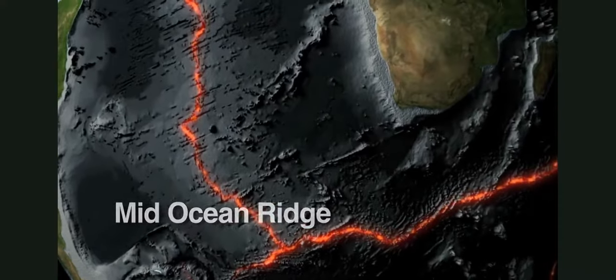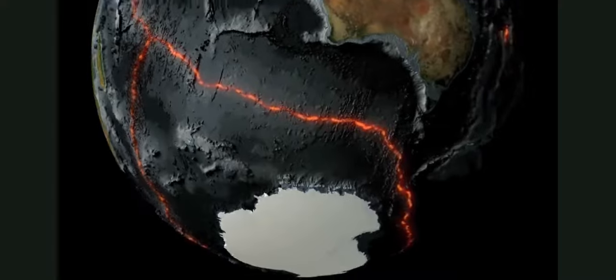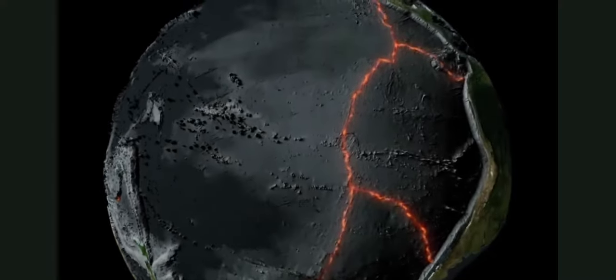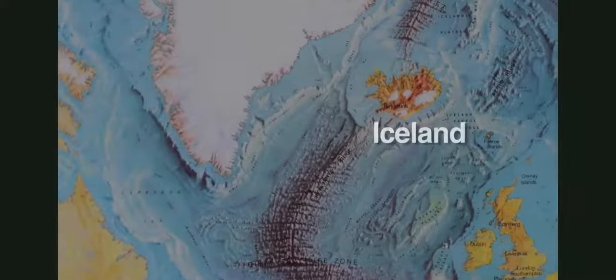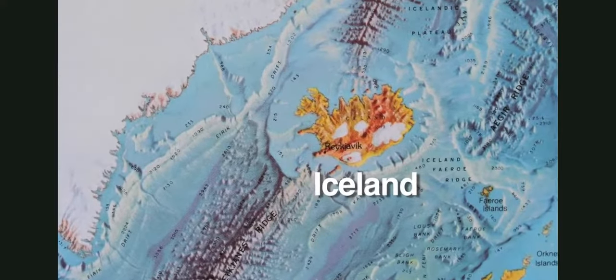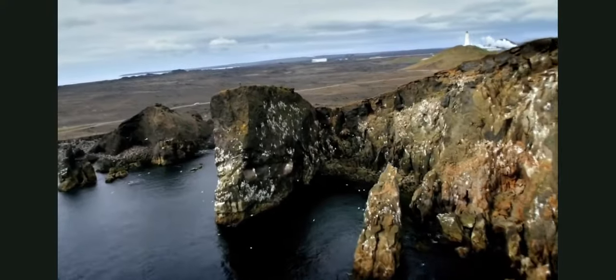When the plates move apart, they rip open the Earth. The mid-ocean ridge, which runs around our planet like the seam on a baseball, is where the Earth creates its outer skin. And as these plates move, they're in a synchronized ballet. There are few places on Earth where the mid-oceanic ridge rises out of the ocean, giving us a chance to see this phenomenon on dry land.